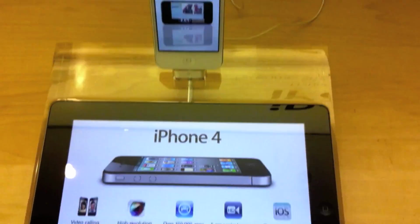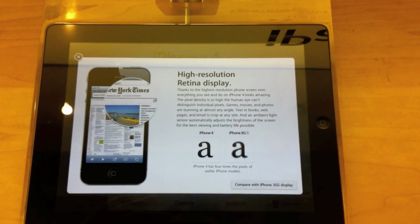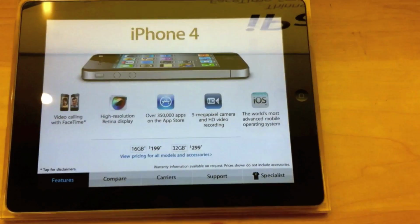And lastly, guys, here's the iPhone 4. You see the iPhone 4 there, and right below the iPhone you have the iPad. And here's me going through some more menus, showing what all you can click on with the iPad to get more information on the iPhone 4.